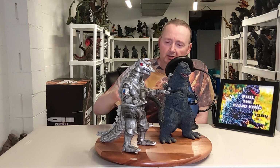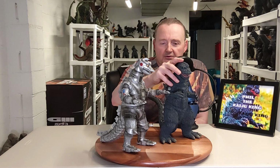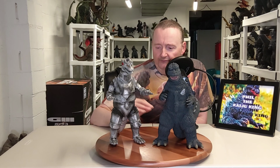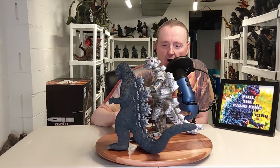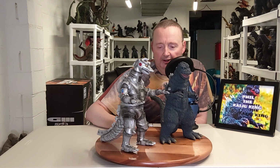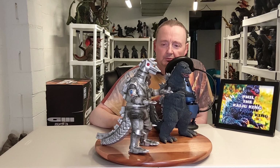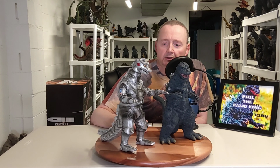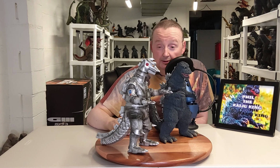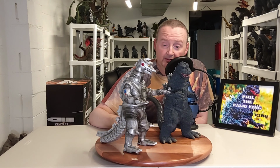Trying to bring up some X Plus figures that some collectors might have, to really show the scale of this Imposter Godzilla. That's why I bring forth some hopefully common figures that people might have in their collection. The next couple of size comparisons should be pretty common figures, though. I know the Mechagodzilla and the Gamera are probably harder to find, especially the Gamera.